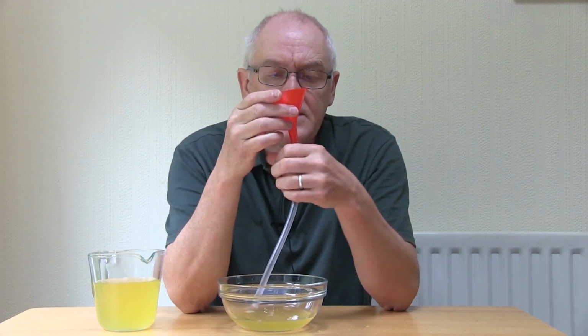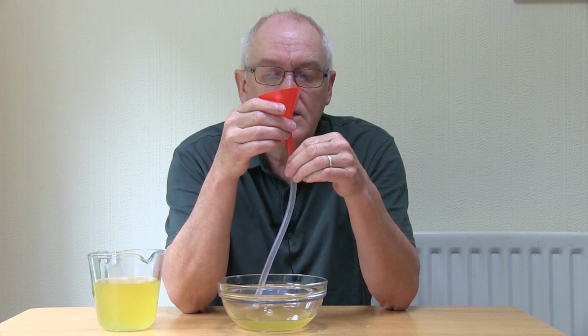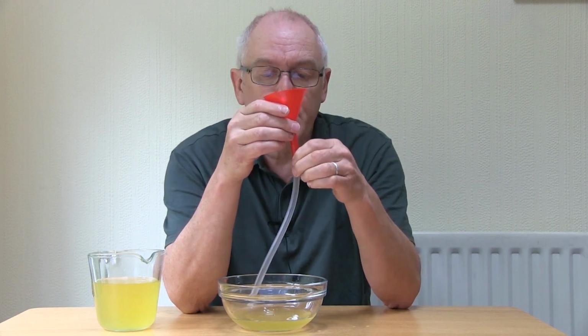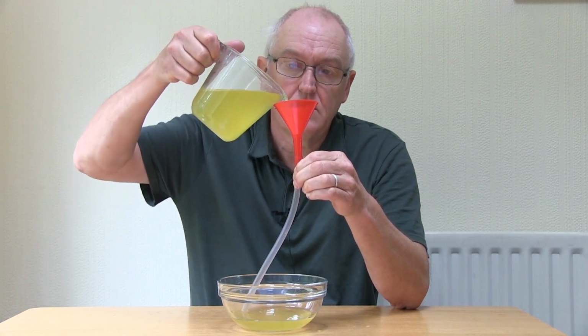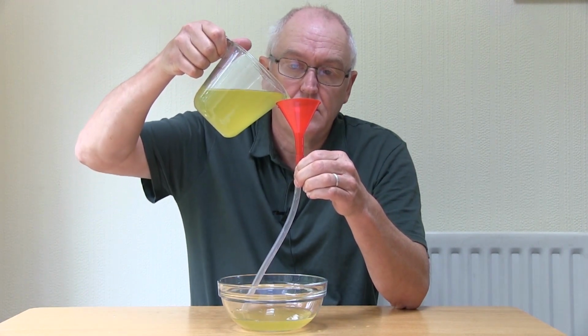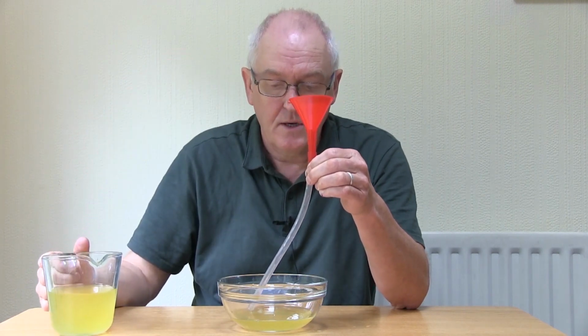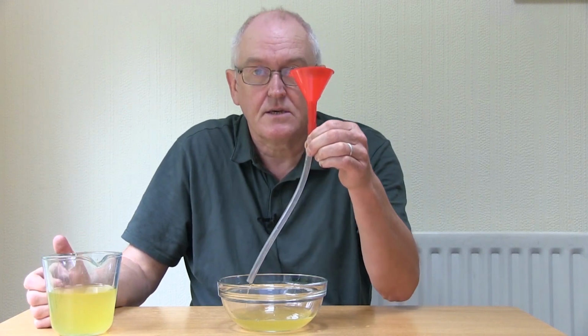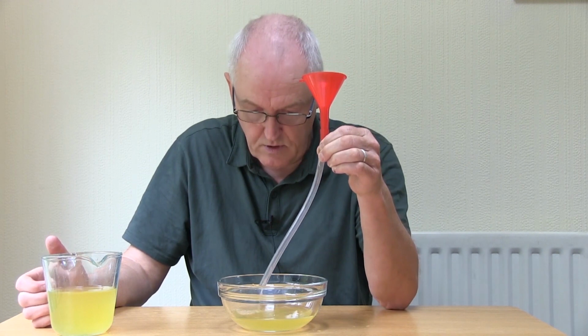But as the prostate gland enlarges, it's going to squeeze on the urethra. It's going to be a pressure on the urethra. So now when we pour the orange in, when our urine tries to go through, there's a resistance, and it only comes through as a little dribble.